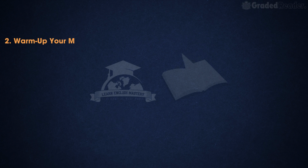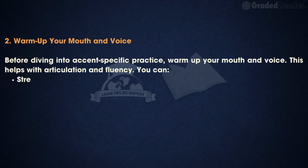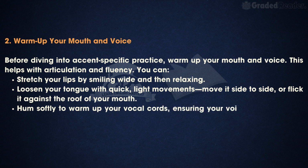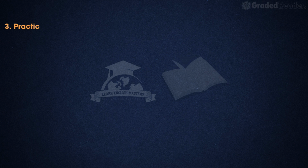2. Warm up your mouth and voice. Before diving into accent-specific practice, warm up your mouth and voice. This helps with articulation and fluency. You can stretch your lips by smiling wide and then relaxing. Loosen your tongue with quick, light movements. Move it side to side, or flick it against the roof of your mouth. Hum softly to warm up your vocal cords, ensuring your voice is relaxed and ready for speaking. Time: 2 to 3 minutes.